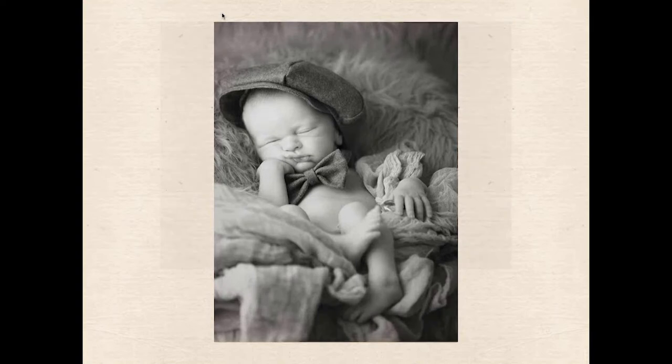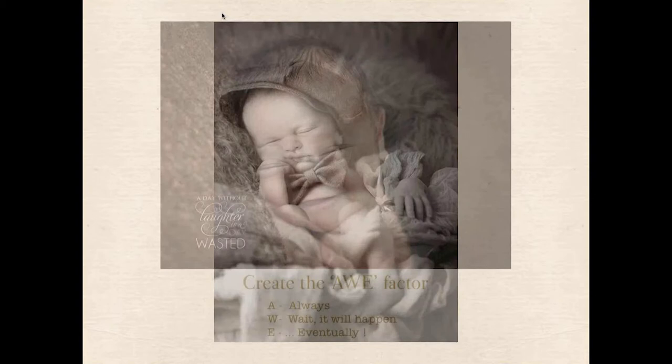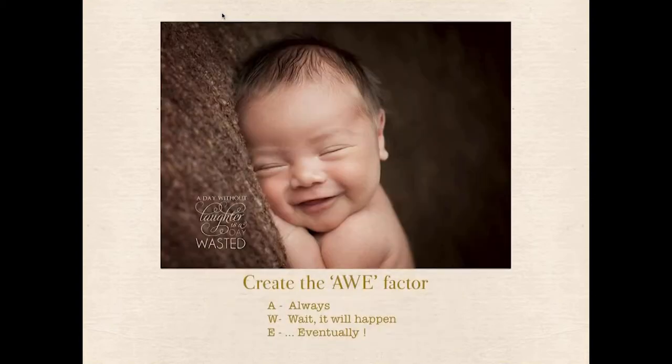But creating the awe factor, I think, is just down to waiting. So we came up with this little acronym, which was always wait, it'll happen eventually. It's worth the wait to get images like that, I think, and they are some of the best sellers. Who wouldn't buy an image with a smile like that on a baby? This wasn't a smile, this was a laugh.